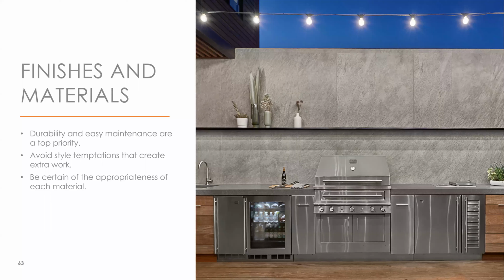In this case, the reason I use this example here is that back wall there, that is large format porcelain, making it a lot easier to keep clean than if it had gone with concrete, which would have stained more easily behind that grill.